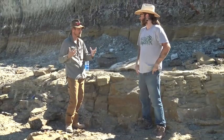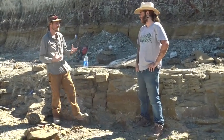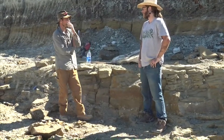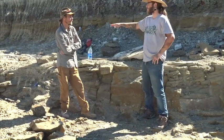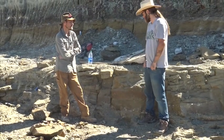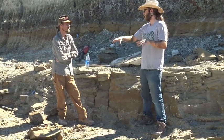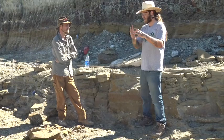Yep, absolutely. Which is why you're not finding whole animals. Exactly. Dude, that's so cool. It's an ungodly force that came through here and wiped out these animals in this isolated area. Wow. So it's really amazing to see. But because of that, we don't find articulation. We won't find a whole leg articulated. We won't find the tail. We find pieces.